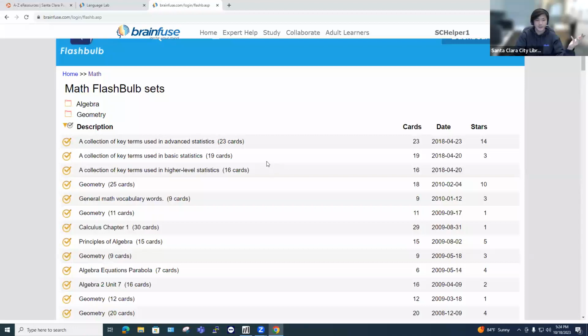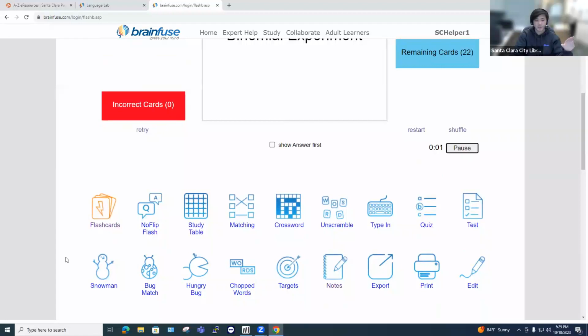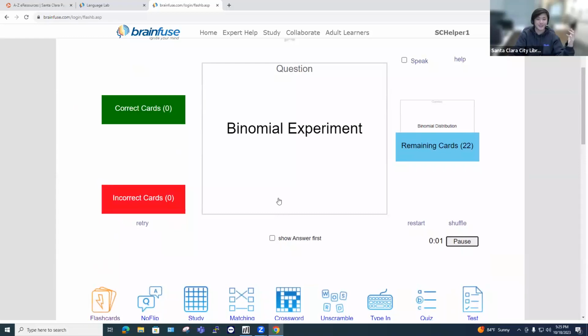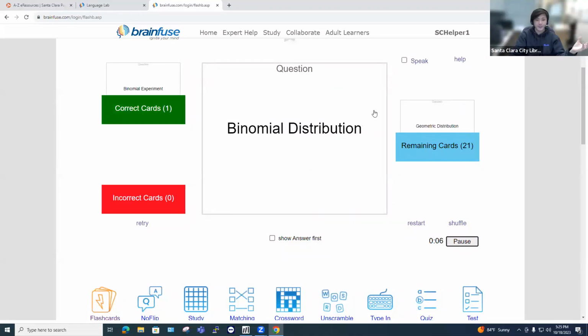So if I wanted to go ahead and study terms used in advanced statistics, I click on that, and we're going to have a bunch of games that we can play to help us study these terms. The first term is binomial experiment. Let's say I think it's this. If I click on it, it's going to show us what the term means. If I got it right, I'll click correct card, and if I get it wrong, I'll click incorrect card.